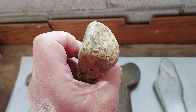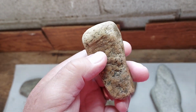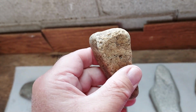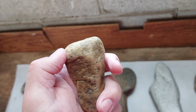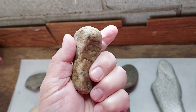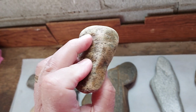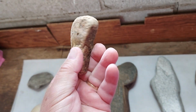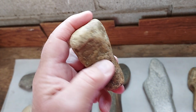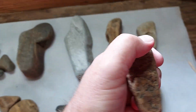This would have been worked in a little small mortar, or maybe some other kind of cupped out stone, small cupped out stone. Let's see all the wear around the edges here. Just a little small finger held pestle. Don't know what they would grind up in this. Don't know. That's what this is. Believe it or not. Been doing this a long time, guys.